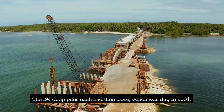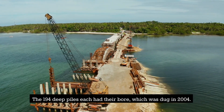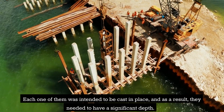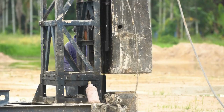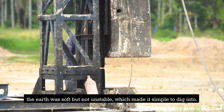The 194 deep piles each had their bore, which was dug in 2004. Each one of them was intended to be cast in place, and as a result, they needed to have a significant depth. In the location of the Burj, the ground conditions were good. The earth was soft but not unstable, which made it simple to dig into.